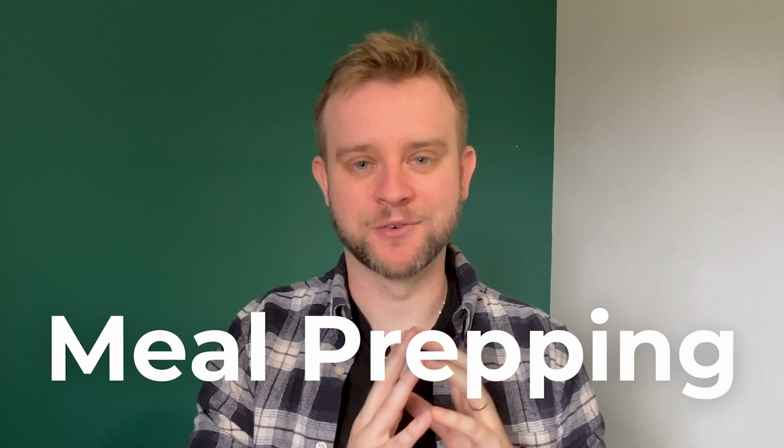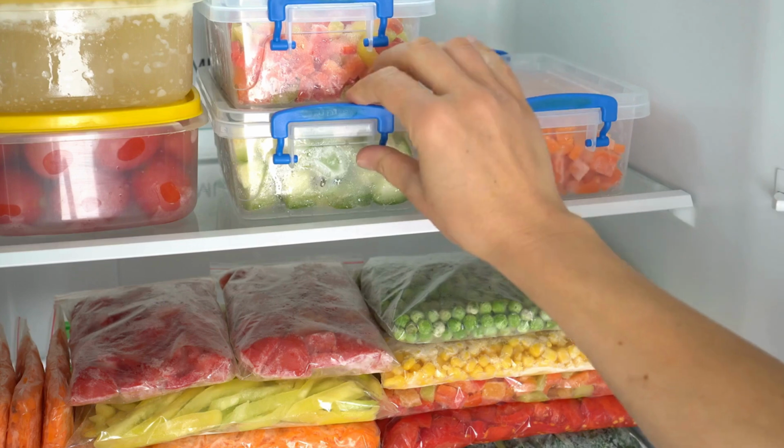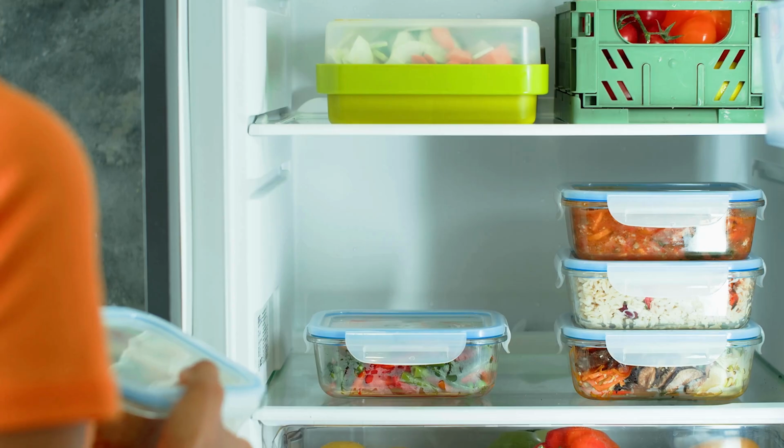Meal prepping can revolutionize how we approach dieting, right? It's convenient, it helps with portion control, it helps us stick to healthy habits. But meal prepping can also take all of the fun out of cooking and eating food because it limits variety, it can become a chore, and if we're not careful, it can also cost a lot of money too.